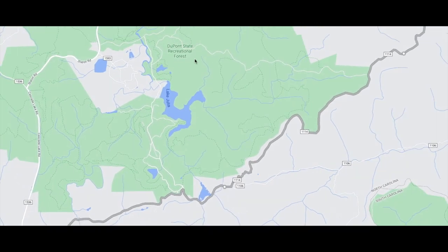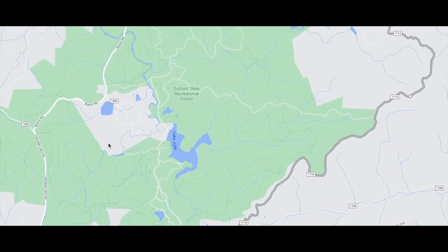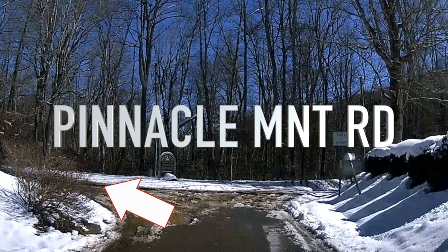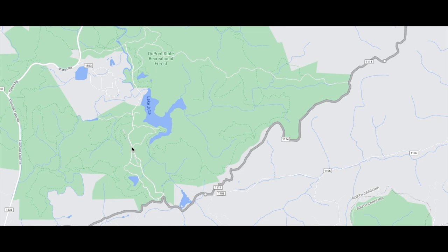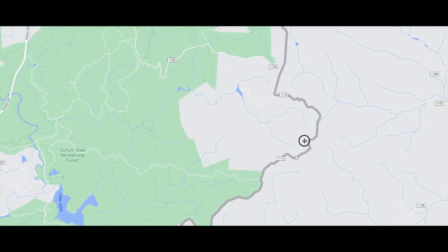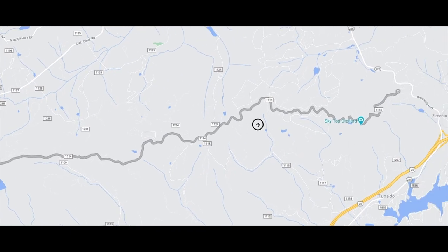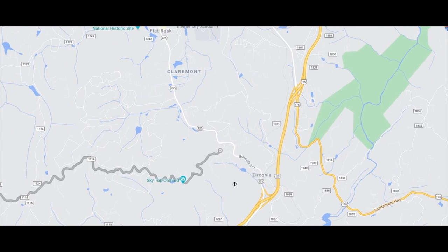But here's a little zoom in on Google's where you can see DuPont State Recreational Forest with all the trails in there, everywhere you can hike, the lakes, the rivers on there, plenty of waterfalls. And this is where it's going to split right there. The road will split, you'll see here, you take a left, and then that's going to put you on the Pinnacle Mountain Road and run you all the way up to the end, which connects to the Greenville Highway 225 at Zirconia, which is just south of Flat Rock.